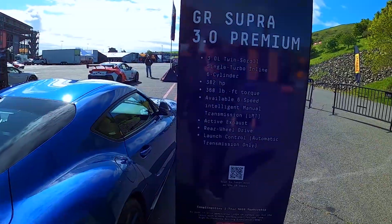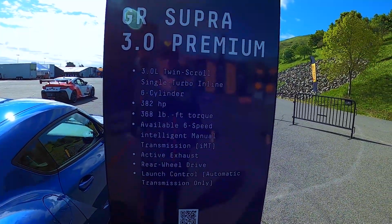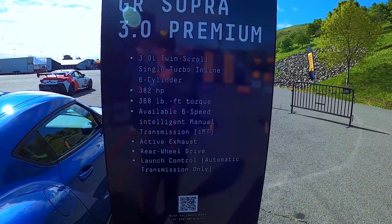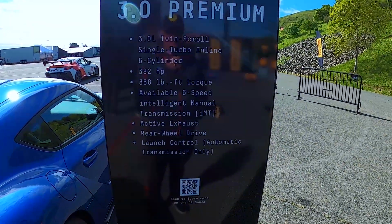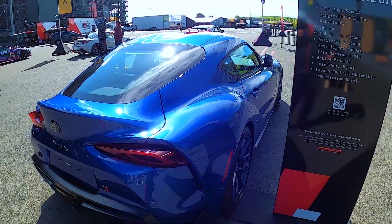Let's see what the stats are on this Supra. 3-liter twin-scroll turbo, 6-cylinder, 382 horse, 368 foot-pounds of torque. It's pretty good for a light little car like this. Probably moves pretty good.